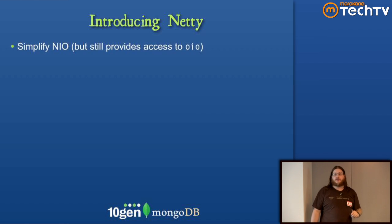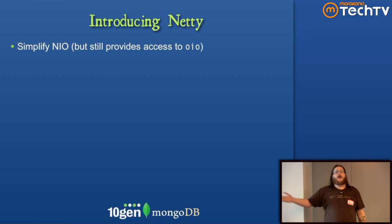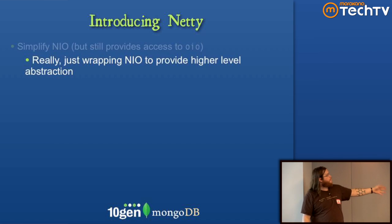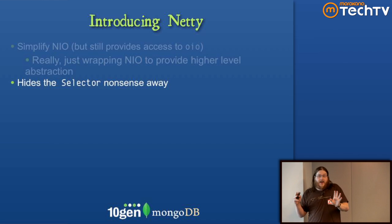They actually also have a package called OIO, which is how they refer to the old IO. You can use blocking sockets within Netty if you need to, but the framework design is very oriented towards assuming you're doing async. So it's just really a wrapper, and it hides all the selector stuff away. You no longer have to say, are you available to write? Instead, what you really just say is, here's a buffer. This is what I'd like to write, and then it takes care of when writing is available. It puts it on the network for you, which makes more sense.